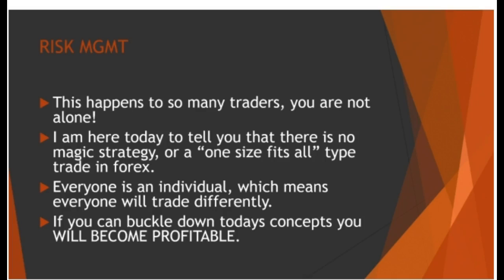So what I'm here to tell you today is that there's no magic strategy, and no strategy is going to make you profitable. What's going to make you profitable is a combination of strategy and what we're talking about today. And there's no one-size-fits-all trade in Forex, and there's no one-size-fits-all strategy.